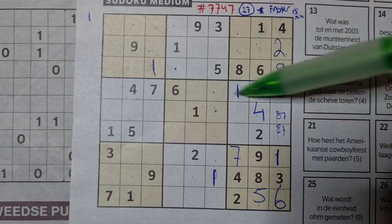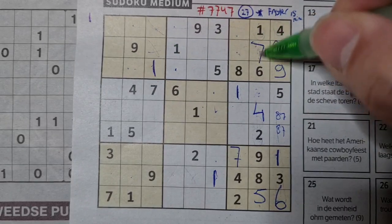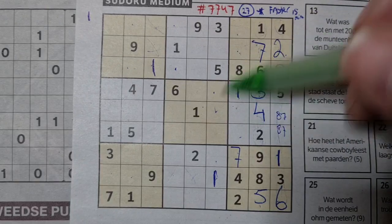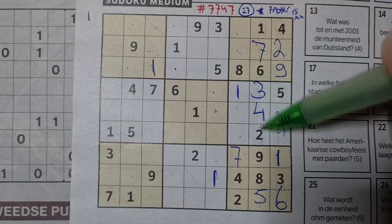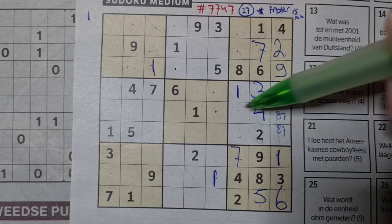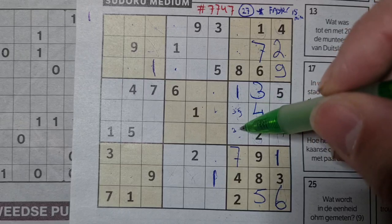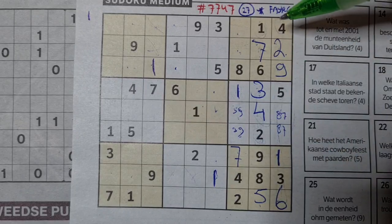We have a 7 in this row, no 7 there. 7 should be here, and a 3 goes there. So, 2 numbers left in this big square for us. The 1, the 2, the 3, the 4, the 5, 6 is missing. The 7 and 8, 9 is missing. 3 and the 9. Okay.